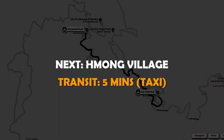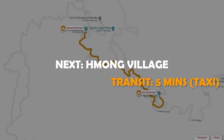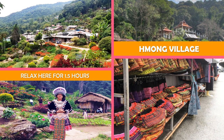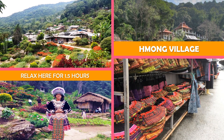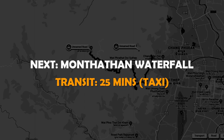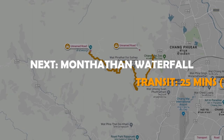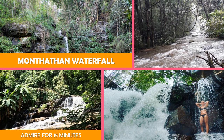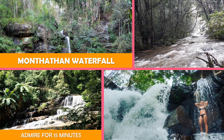Then on to Mung Village. Hillside village set in a lush national park, home to a Hmong tribe, who sell traditional crafts. Then on to Monthothan Waterfall. Meandering woodland waterfall featuring multiple levels, with a scenic swimming hole at its base.